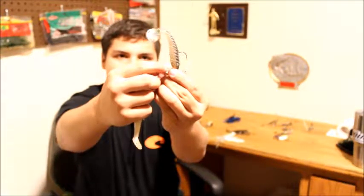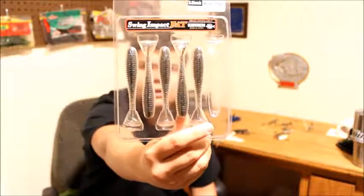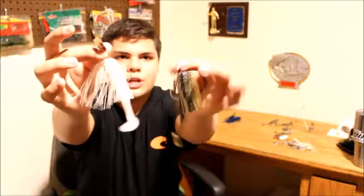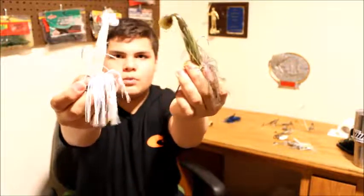My favorite trailer for the swim jigs are these Keitech Swing Impact Fats right there, and the 3.8 inch, that's my favorite size. But I mean, just real basic colors, like white for a shad and then a bluegill pattern, and a green pumpkin and a white trailer. But those are those baits right there.